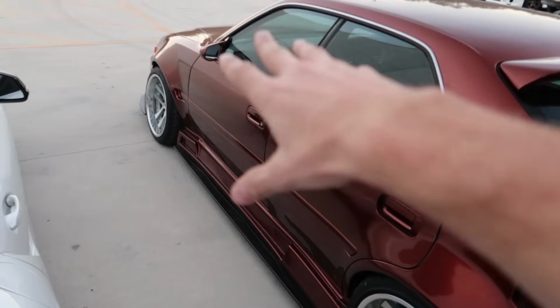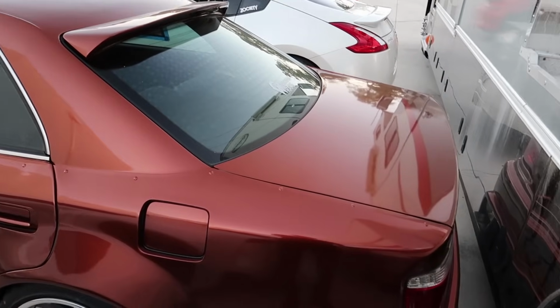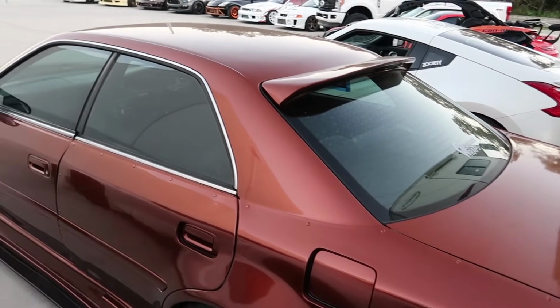Just had to redo the diff bushings in the rear. The other car has a two-way. This car has a welded diff in the rear. Like I said, it was crashed really bad and then brought back to life by our friend Billy Mitchell. But it's a very cool car, and I just need to put a little more TLC into it.